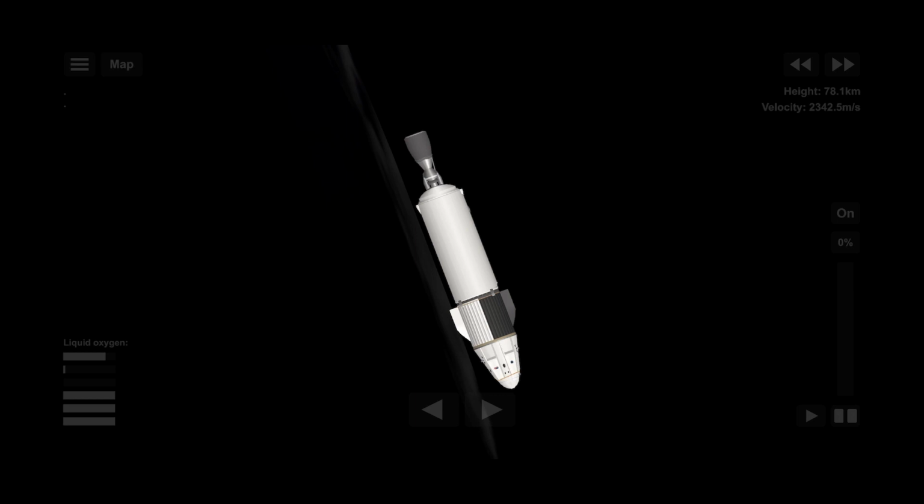Now, Dragon has 16 Draco thrusters on board, each with the capability to deliver 90 pounds of force. There are 4 pairs of 3 thrusters spaced evenly around the capsule, as well as 4 forward bulkhead thrusters underneath the nose cone. Now, notably, today's Dragon does not have super Draco thrusters, seats, or life support systems, as it's not carrying crew. And this saves on weight and space, and also allows for a faster refurbishment time.